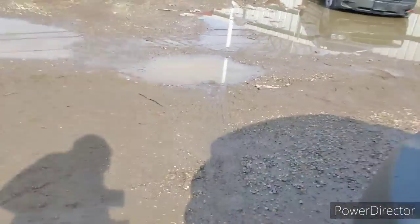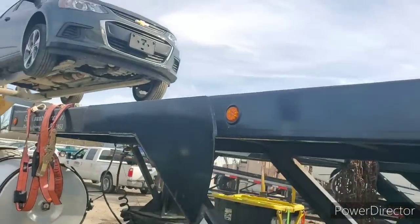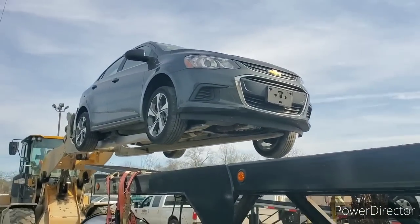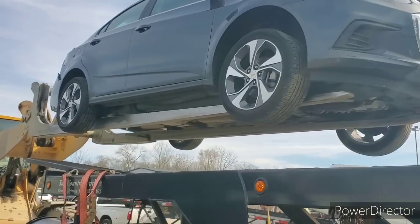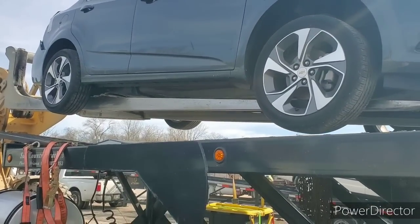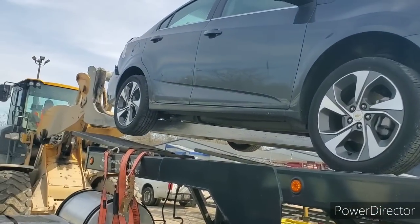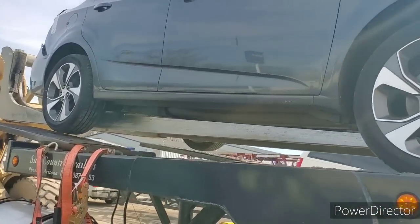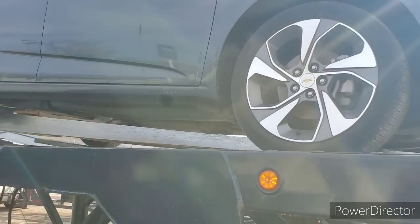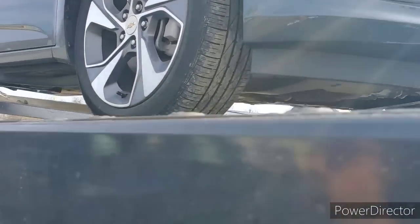All right, guys, I don't like this, but he made me jackknife it. I guess that's how we're going to load it. Tires over just a little bit.